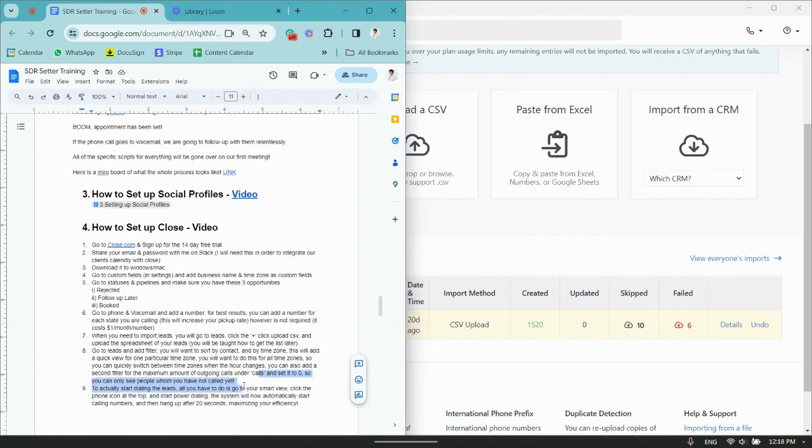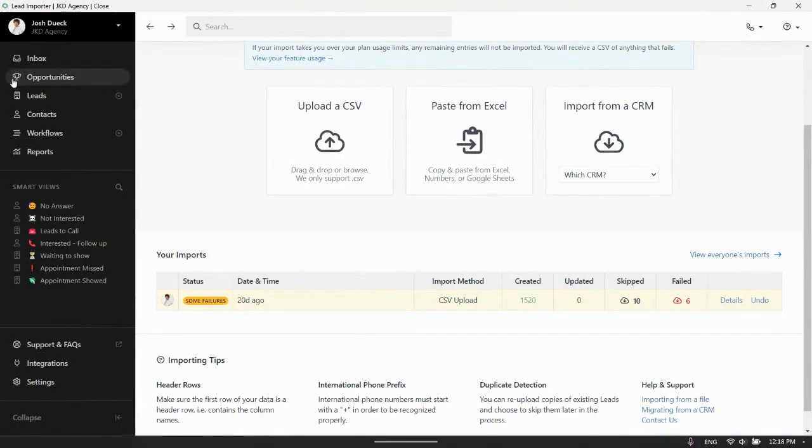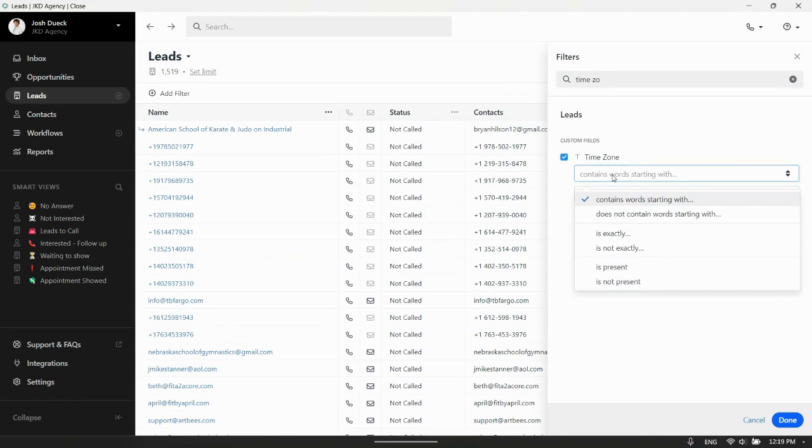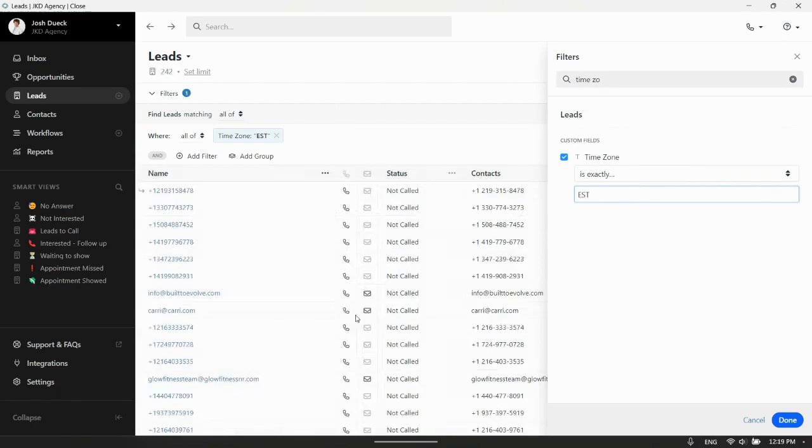So how do you actually do this? Well, as you can see in here, I actually don't have this set up properly, but essentially what you want to do is go to add filter. So you want to go to leads, right? And then you just search your time zone, then you click here. You can just do EST. And then it's going to pull up all the leads whose time zone is EST, right? And then you click done.